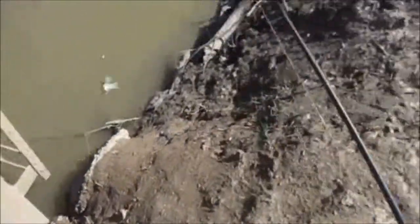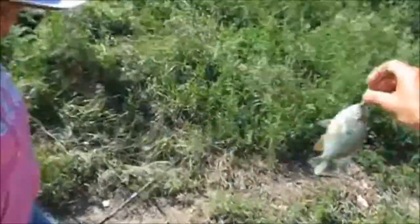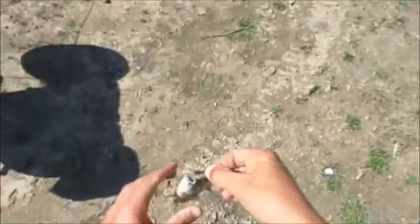Oh wow, cool, wow, look at this one. I'm telling you, this thing's loaded with fish. It's got all kinds. Look how pretty that one is. It's got everything. You gotta use the big weight like this though, about 6 inches above your hook. Make sure you got your drag set because they will break your line.